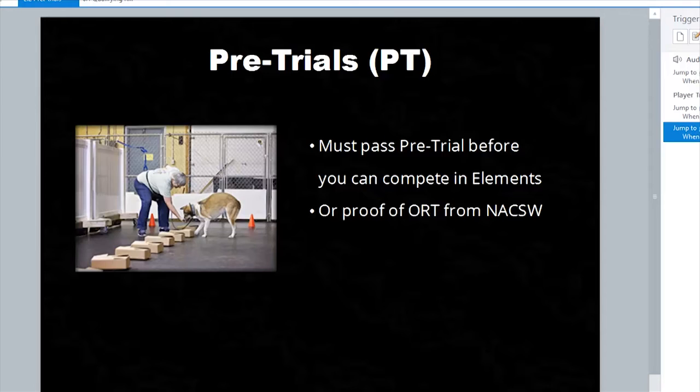One confusing thing about entering our trial is pre-trials. We always have a lot of questions at every trial, so we understand that it's confusing and we'll try our best to help and explain. But again, it's your job as a competitor to know the rules before you compete.